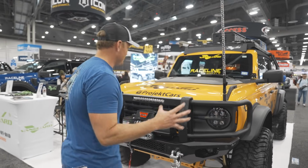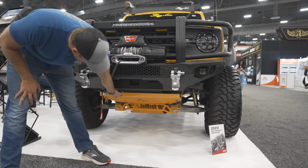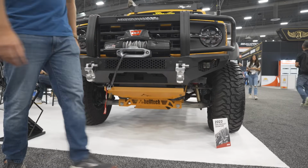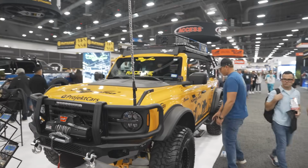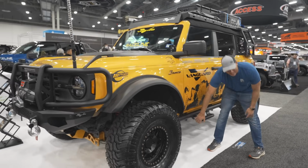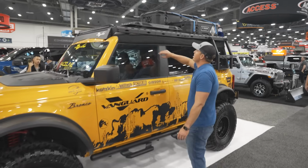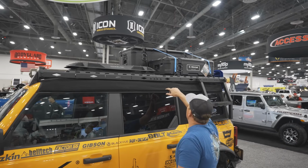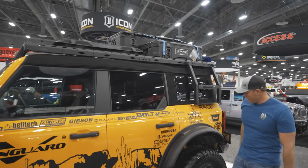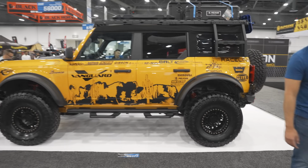I'm in front of one of the most impressive builds at the show, this Bronco at the Vanguard booth. Check out this full suspension setup. It's a Bel-Tec lift. On there with the Vanguard rack is also really rad. Check this out. These side steps are super clean. I'm not always a big fan of side steps that stick out, but it does provide you some space in order to step up. But this rack is really clean, works with the soft top or hard top, and has some Pelican cases up there. Overall, really cool build with some awesome Raceline beadlock wheels.